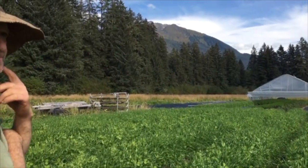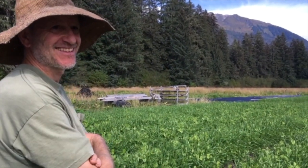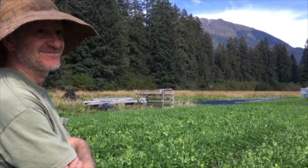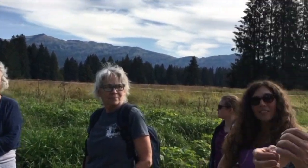You ever try wasabi? No. $500 a pound. It grows great. It's a real shade lover, so you can put it somewhere where, you know, it's a huge cash crop. Dried, and you can eat the greens. You can harvest the greens while you're growing it.